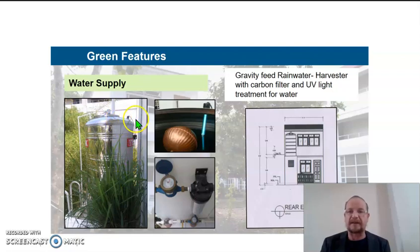So in that is the water tank for the rainwater harvester. It's 1,000 liter. Inside we have a UV light, which is penetrating the water, and we have a carbon filter, which is also filtering the water. So that was our fresh water treatment. So this water can be used during typhoon, when even the water pumps have no electricity and households are without water.